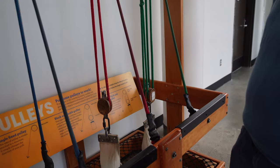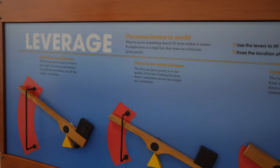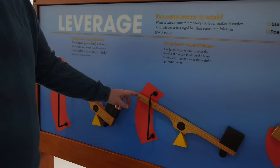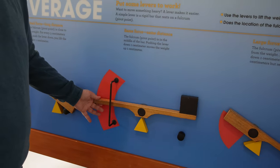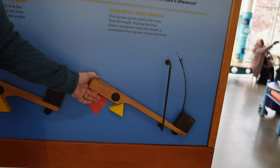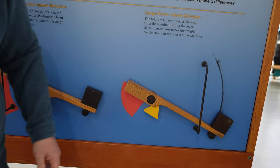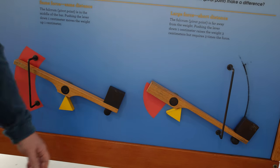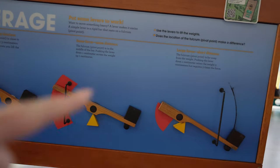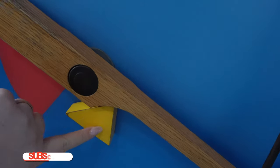You should know that working in construction. It's called leverage, folks. I wasn't really sure, I thought leverage was something else. Which one was the hardest? Large force to go a short distance. So the longer the stick, the easier it is. Never mind, correction, it's this. Yes, the triangle, it's this.